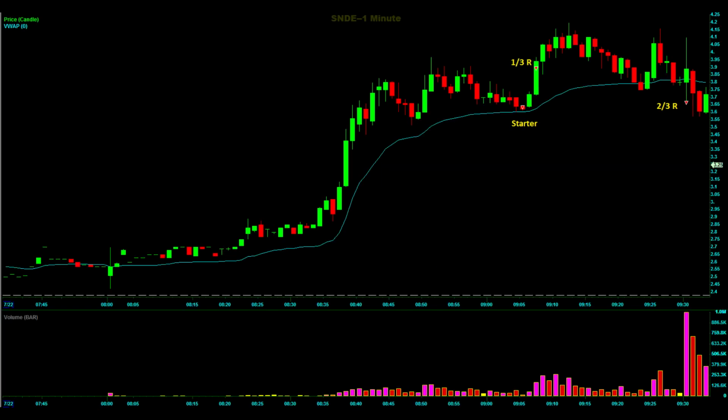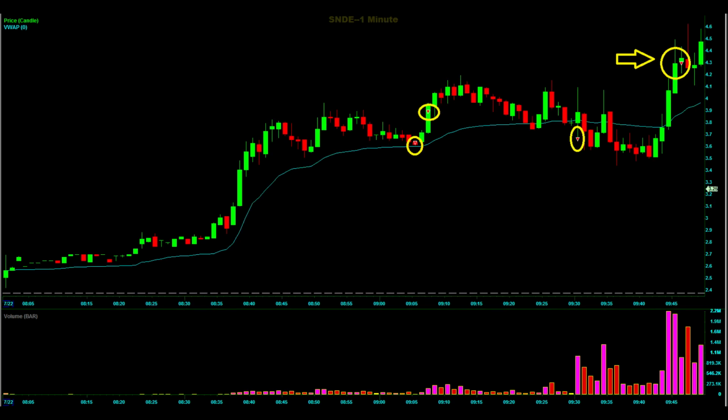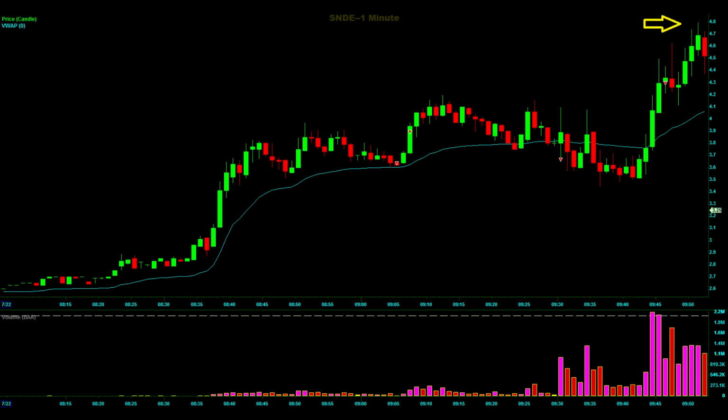On SNDE, this first trade was a starter, also known as a feeler, so it was just a fraction of an R. The second trade brought me to 1/3 R. The third trade brought me to 2/3 R. Now up here, I am almost out of bullets. I used my last bullet here. I did not add up here even though I wanted to, and even though it was part of my plan in the pre-market, because if I did, I would be now over-risked and feeling very uncomfortable. Maybe I wouldn't have been able to hold through this if I did.